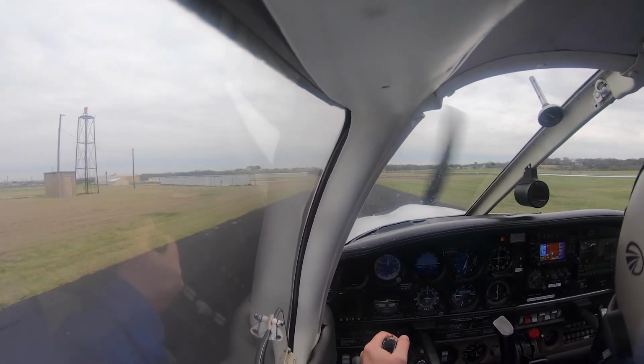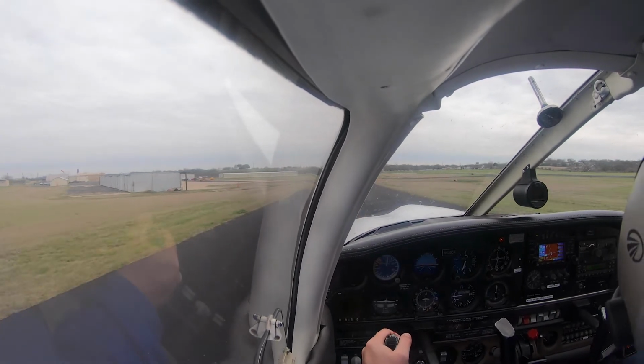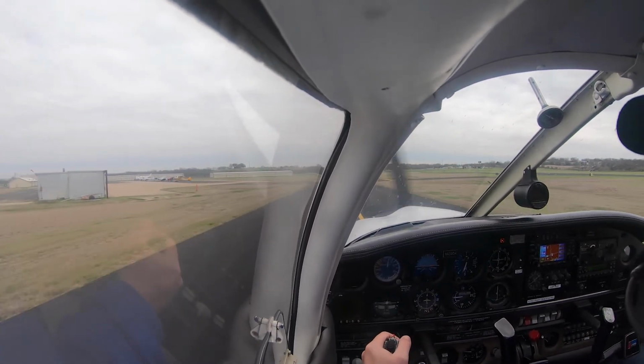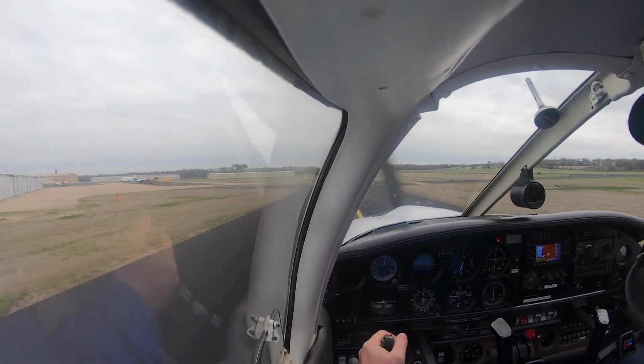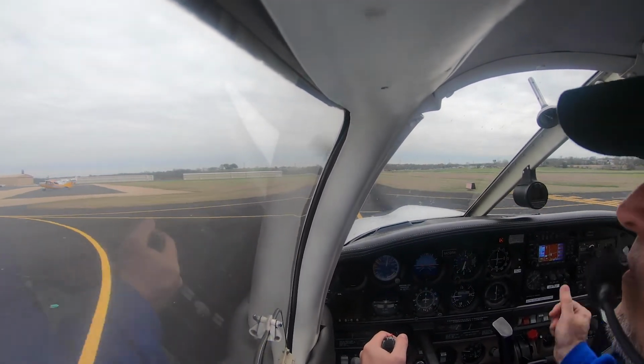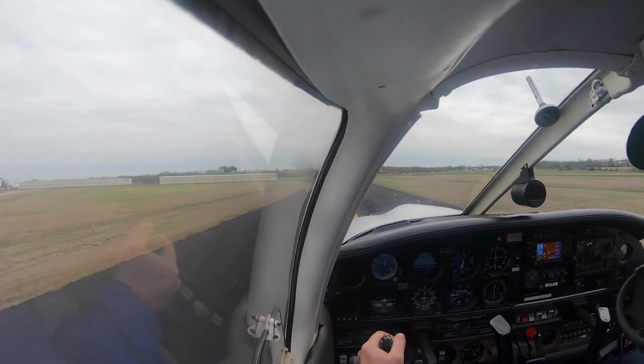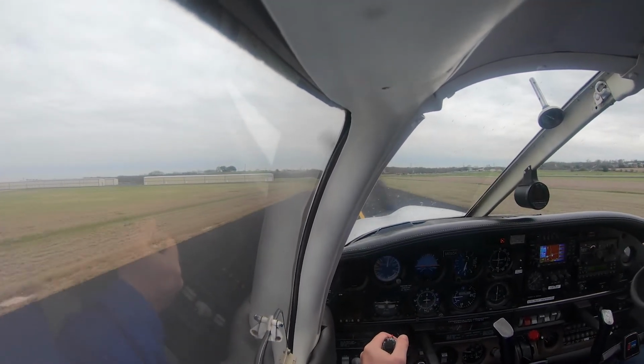We're definitely going to let him land. Oh yeah, for sure. Absolutely. I can't tell. I think he's a Tomahawk. Traffic downwind, 2446 November is turning left base for 35, touch and go, Taylor.